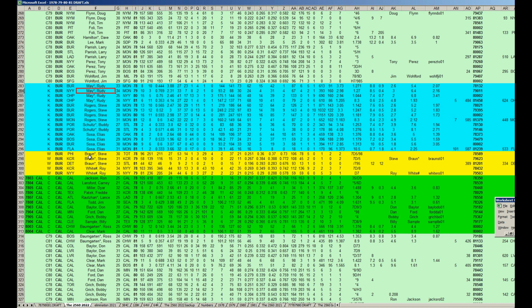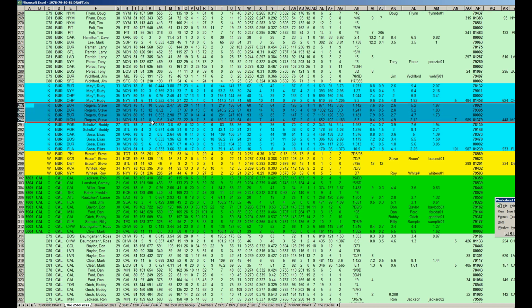Rudy May was a nice free agent acquisition. Buddy Schultz and Elias Sosa. Nothing screams there. But if Steve Rogers was the first pick in the draft, he's got 4 very good years to choose from. ERA below 2. It's 2.47 in the year of 78. And then 3.98, 3.42. He could be a first-round pick.